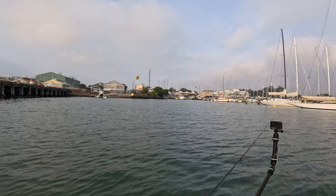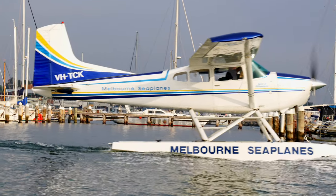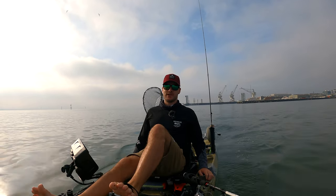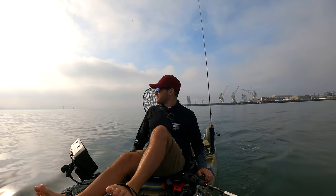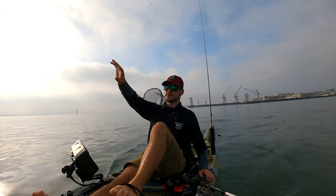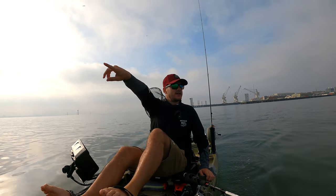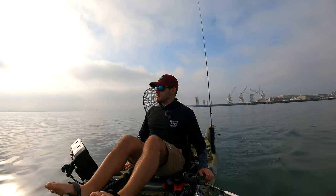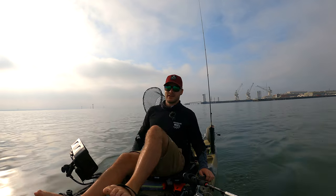This guy is launching a plane in the water right next to me, so I'm gonna get out of the way. It's turned out to be a really, really good day, guys. Looks like that little storm sort of cloud thing's way in front of us. So we covered that now, the sun's popping out. And as you can see, it is a glass off.